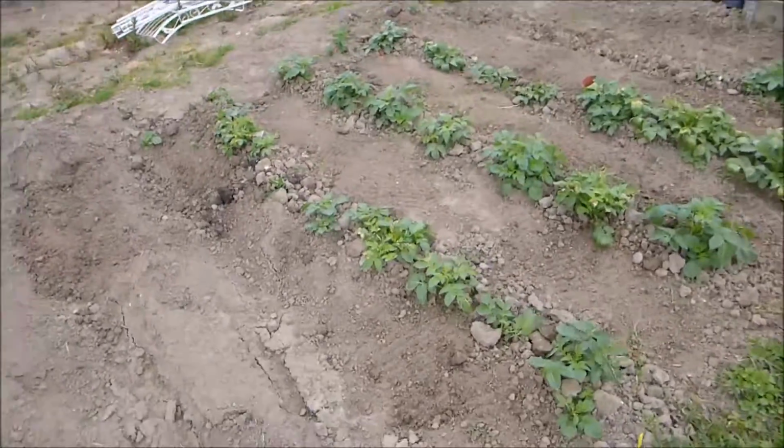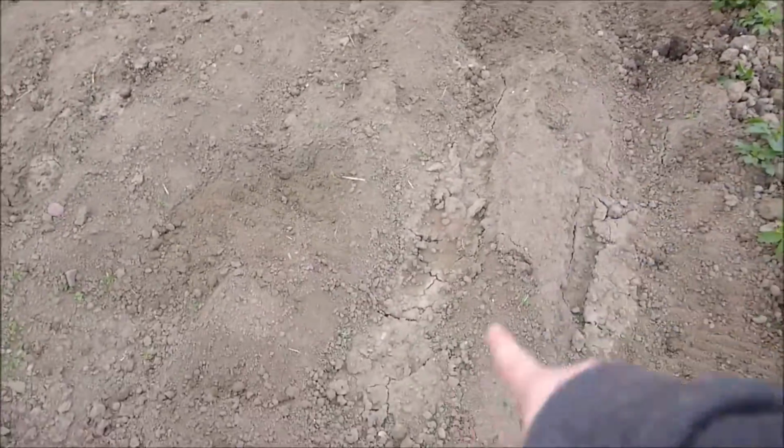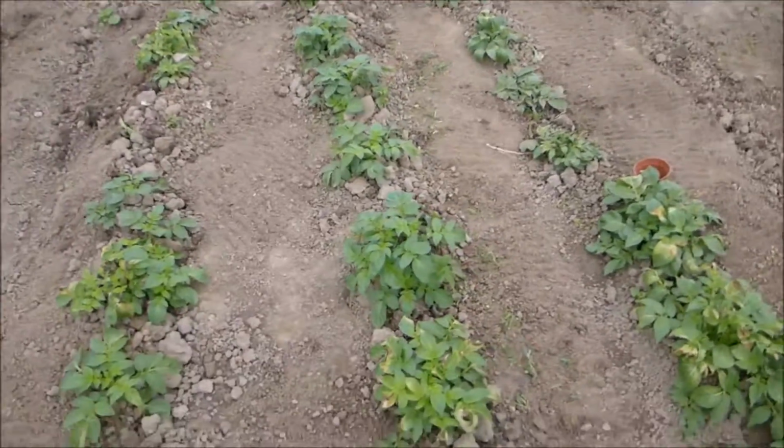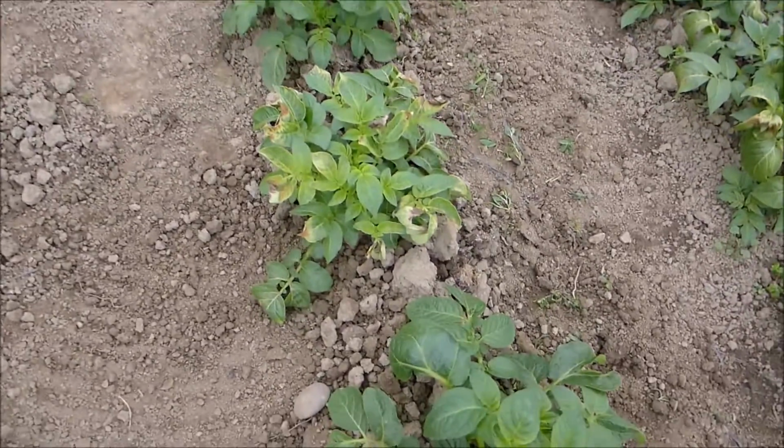Speaking of which, our potatoes have been earthed up. Some of them have come up in places, see as here and here, but others in that row haven't yet, so we're just doing a bit at a time. A couple of the potatoes have been touched by frost, if you can see here.